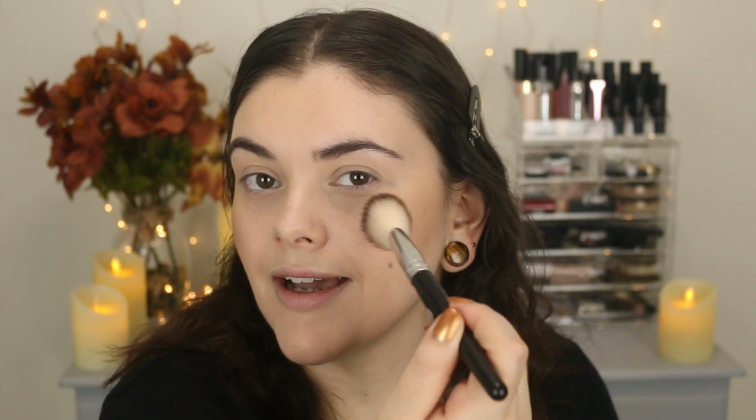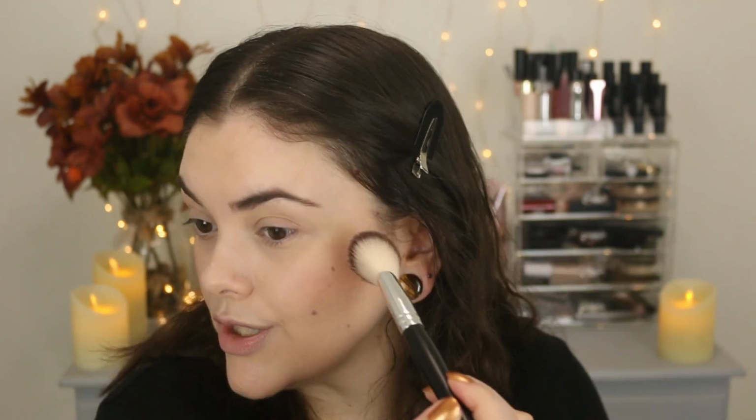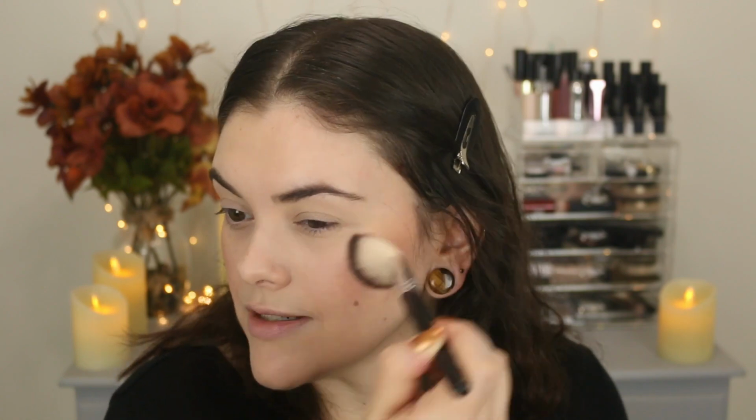I'm going to use the F14 angled brush. I've been really liking this for blush lately because it's slightly smaller, and because I don't want my blush going all over the place, I don't want to apply too much. It just fits perfectly right on the tops of your cheekbones. I'm just kind of obsessed with it now. These are very pigmented, so tread lightly. See that? Look at that pigmentation. Oh my god, but this is the perfect warm, cozy fall blush. I just absolutely love it.